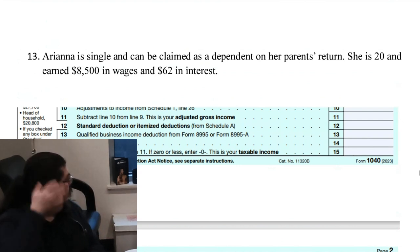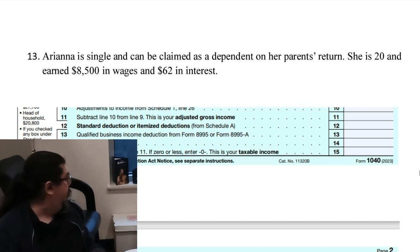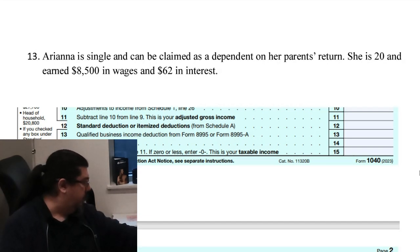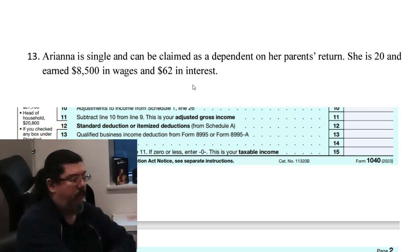Okay. So here's a tougher one, and we see this scenario fairly commonly. Number 13, Ariana is single and can be claimed as a dependent on her parents' return. She is 20 and earned $8,500 in wages and $62 in interest. So the wages and interest are both part of her adjusted gross income, which gives us adjusted gross income of $8,562. That goes on line 11.